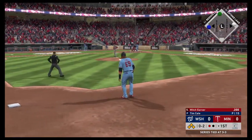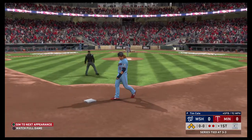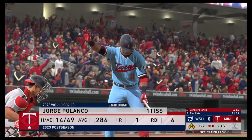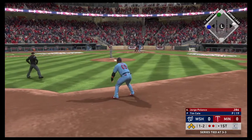Force out anywhere now. And this is swung on and missed. Oh, a huge punch out there as the bases remain loaded with two away now. So the bases are loaded here, two men gone, and that'll bring in Jorge Polanco to hit next.